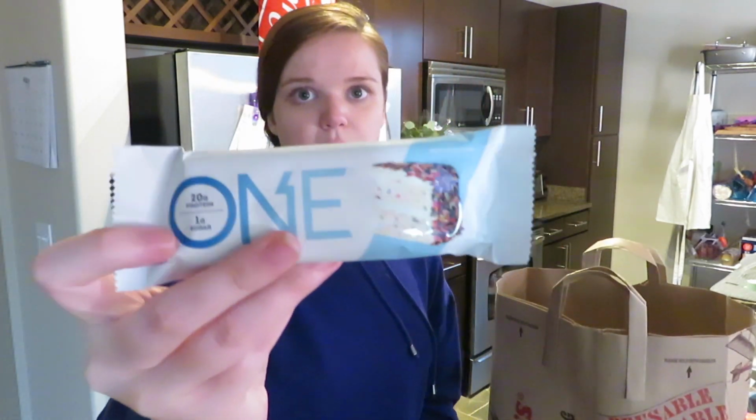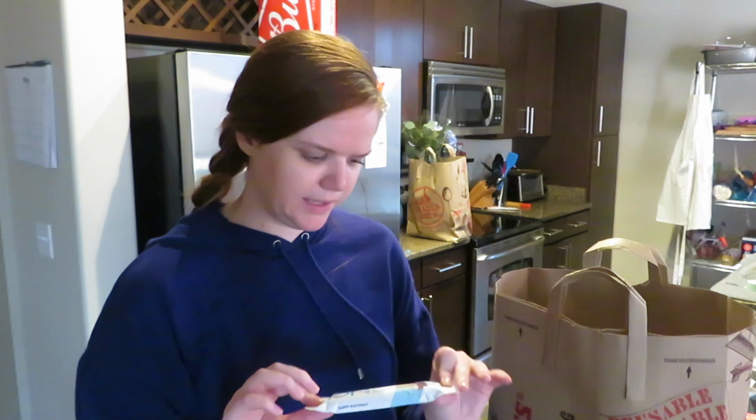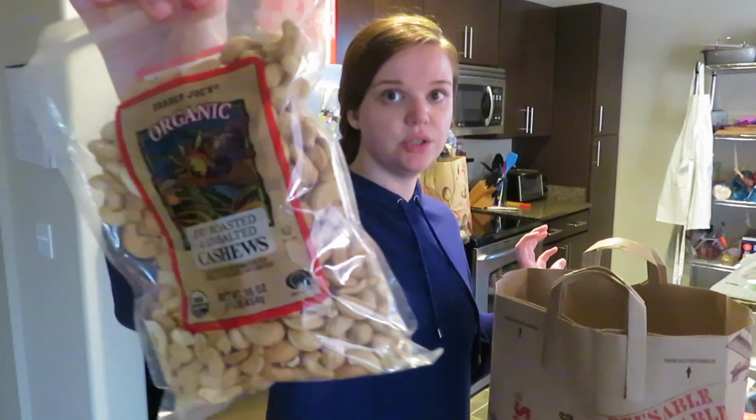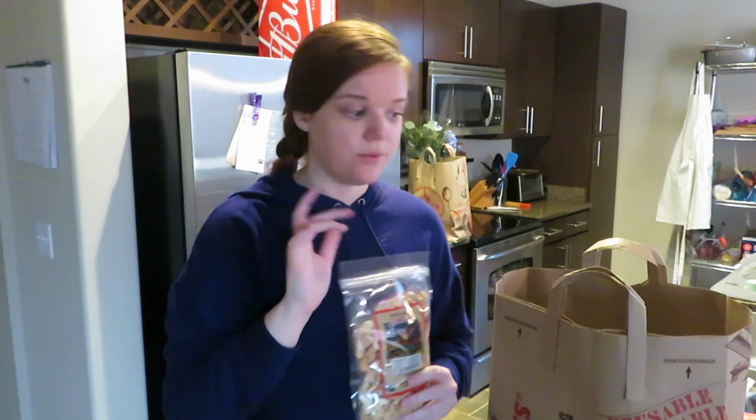Also just got a random protein bar. I really like this one brand. I got a big box of their maple donut flavor. I think that's a pretty popular flavor, but this one was birthday cake. I just figured I'd try it. And I also got some dried mango, which I know I've talked about before. We love their dried fruit, so we got some mango, some cashews just for snacking and for a recipe.